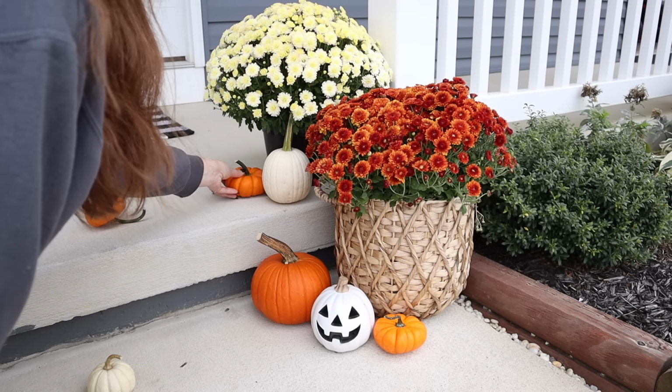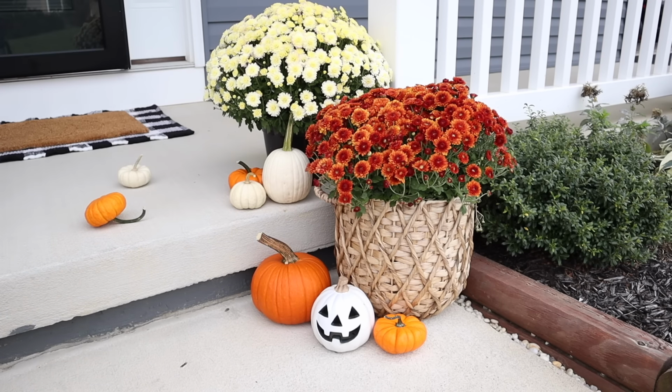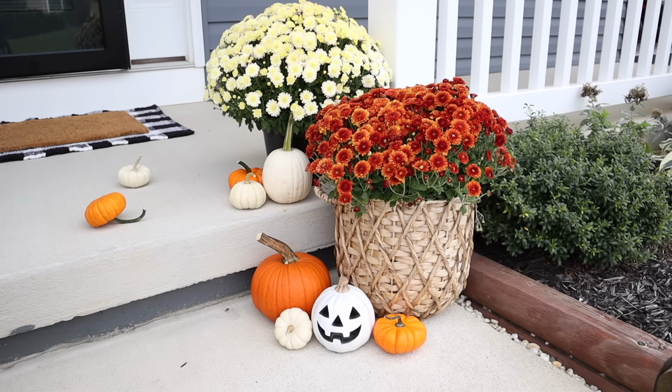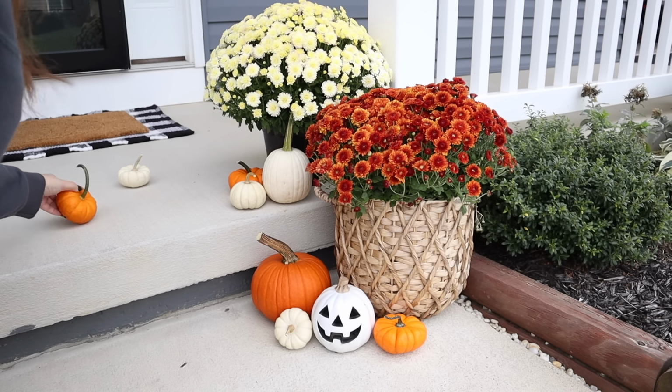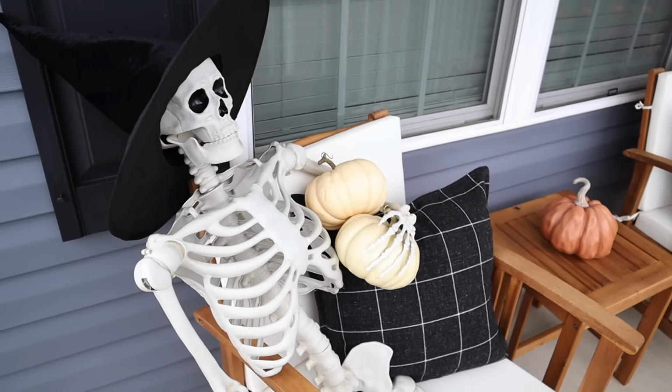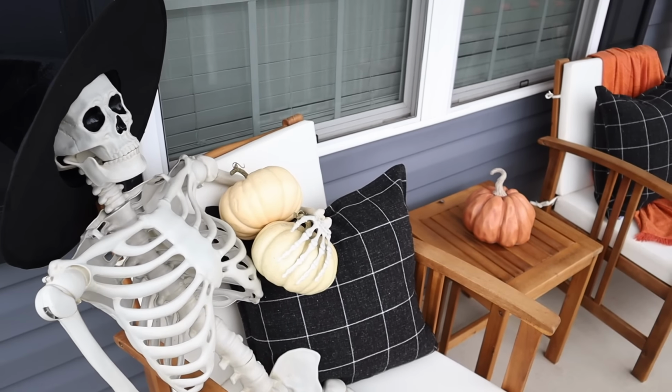The only other thing that I want to get from there, and they just got them in within the last week, are some corn stalks. I'd really love to put some on the front post there. I've been wanting to do this for years, and I just never get around to doing it. So I think I'm going to get some and put them out there because I think it would look really cute.